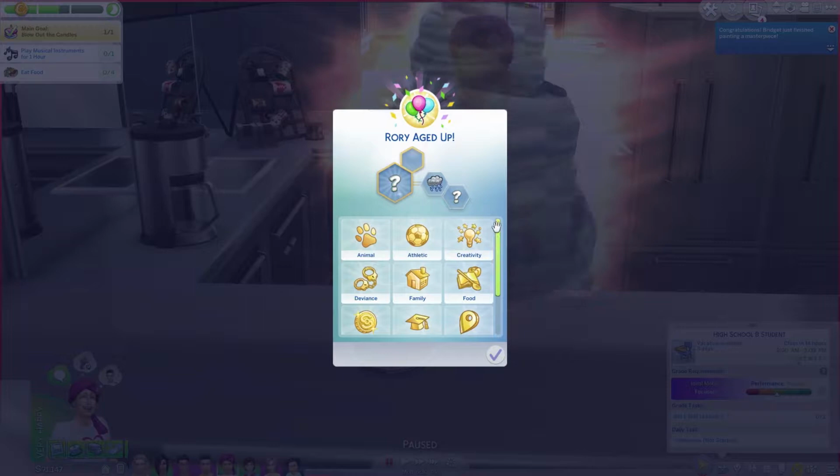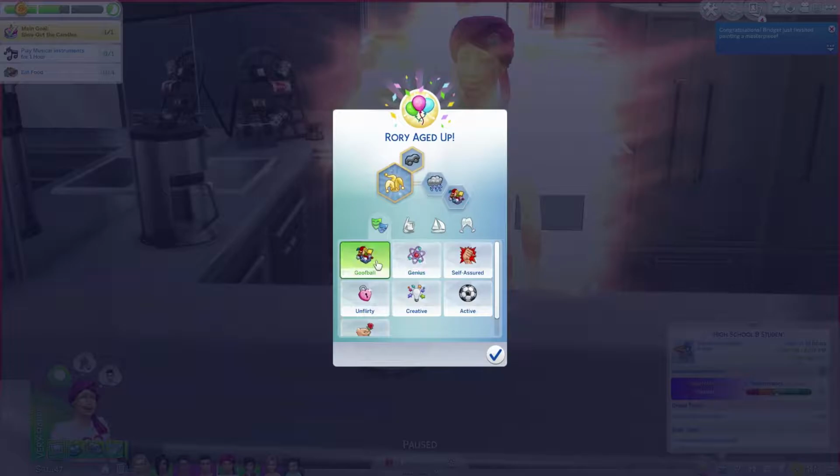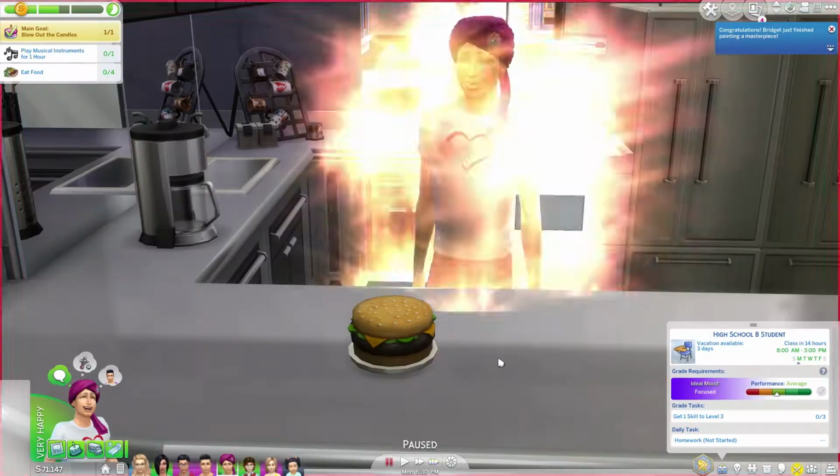Okay, Rory was our little, well, I was gonna say deviant, but you know. Pranks and mayhem? Yeah, sure, why not? You can be a goofball as well. Oh, wow, that's some outfit.